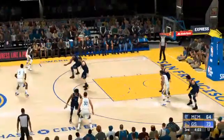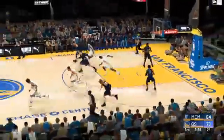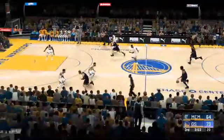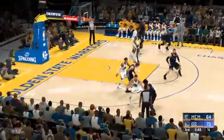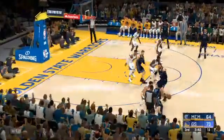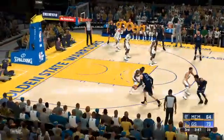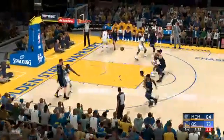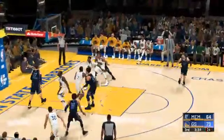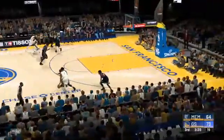Curry passes to Looney. Out left to the wing. Here's Pascal. Rebounded by Jackson. Jackson's got rebound number 7 for him tonight. Morant with it. He's got 22. Pass to Valanciunas. Down to 5 on the shot clock. He kicks it to Brooks. And it's Looney with the rebound. Looney's got his 4th rebound in this one.